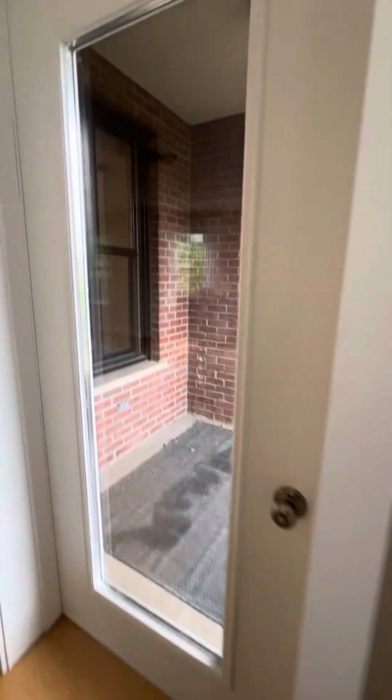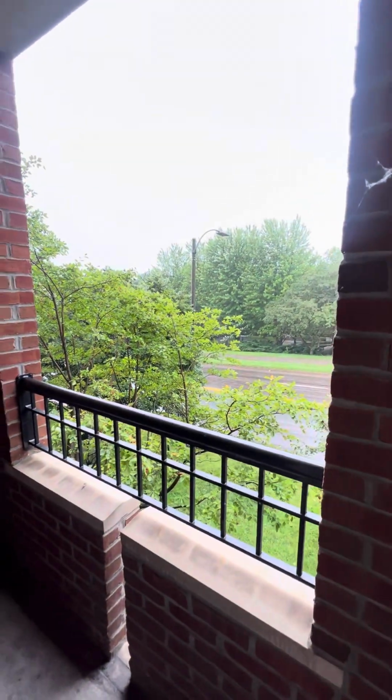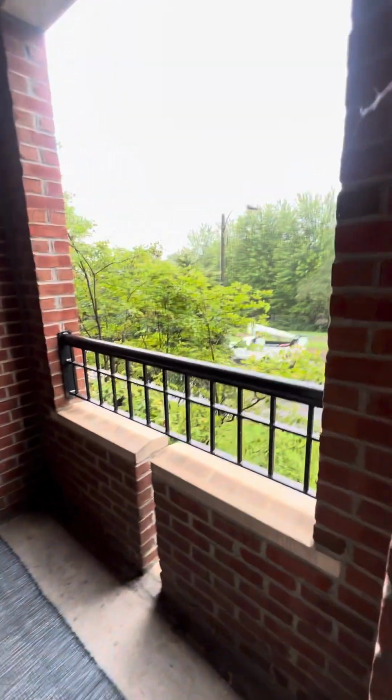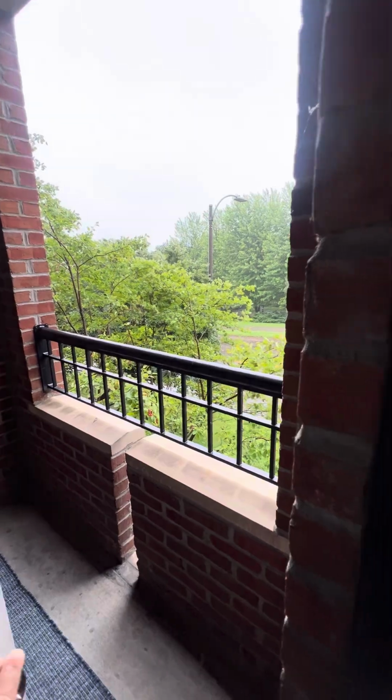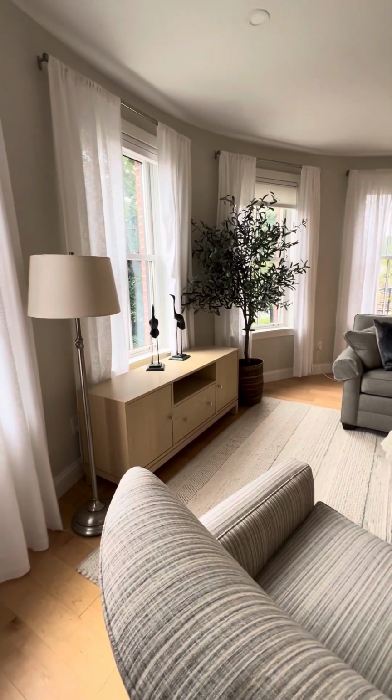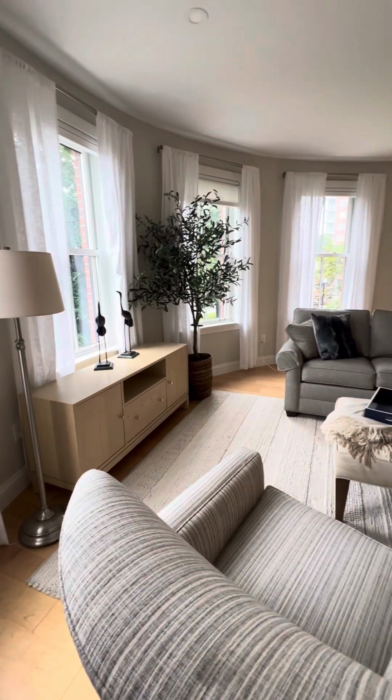So you have a little balcony area, just room probably for one or two little chairs out here. It is a small balcony. Okay. All blinds on all of these.